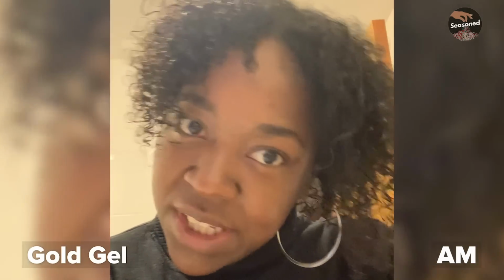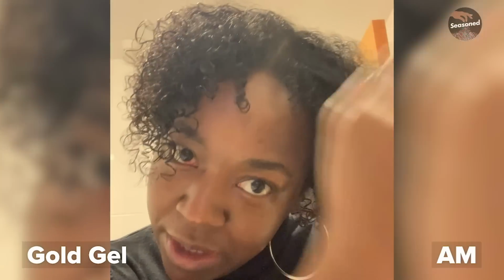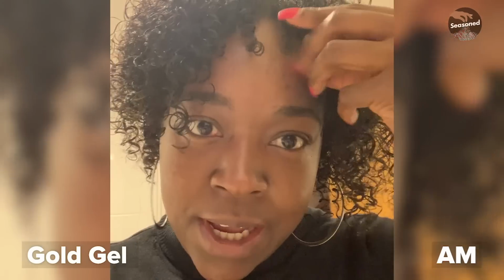Ooh, I look tired. Okay, so day one. I was gonna do a twist out, but who's got the time? I'm just gonna do a side bun. As you can see, I'm just pulling mainly from the top area. Basically, I do strand by strand. Everything looks nice and glossy. And there we have it.